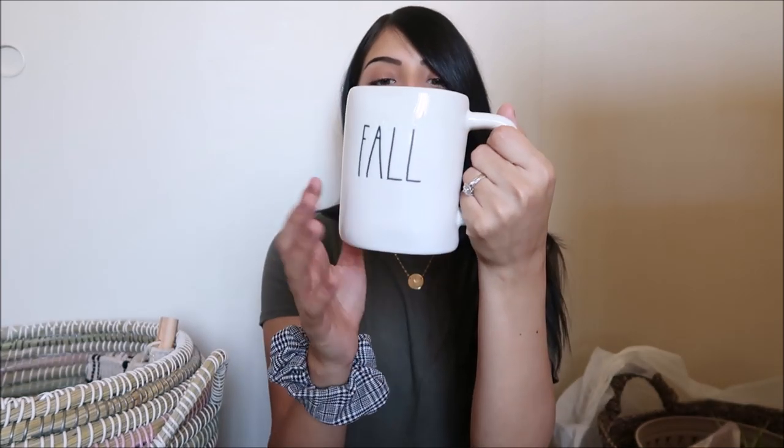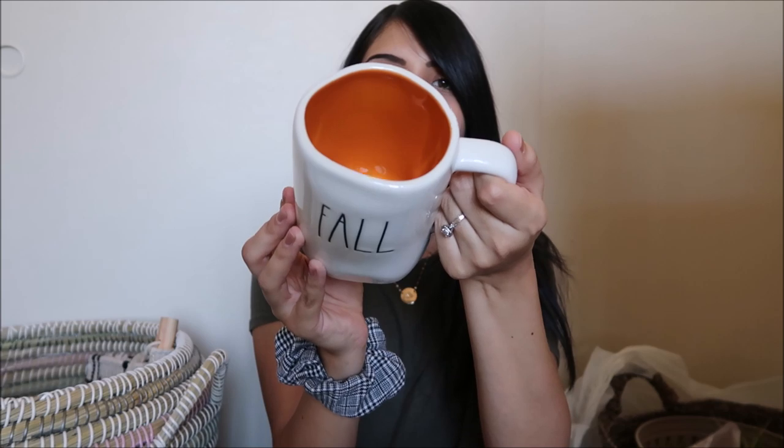I ended up picking up one more Ray Dunn mug. It says fall y'all, so I thought it was pretty funny. And I really like this one because it just screams fall to me, because obviously it says fall, but then the inside is orange. So I thought it was so cute. As much as I wanted to pick up like 10 other mugs that I saw, because they had so many cute ones, I limited myself to 3, which was so hard. But I didn't want to come home with like 10 mugs or more, because my husband would kill me, because I kind of have an obsession with mugs.